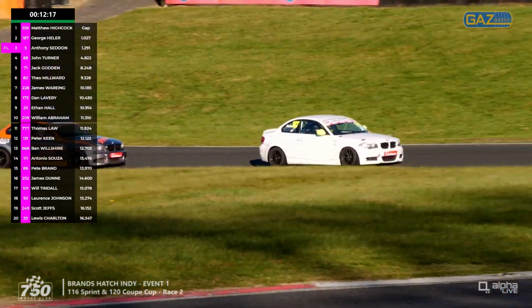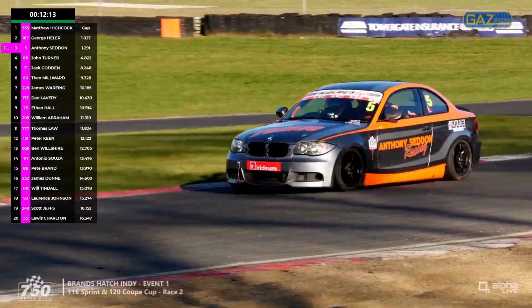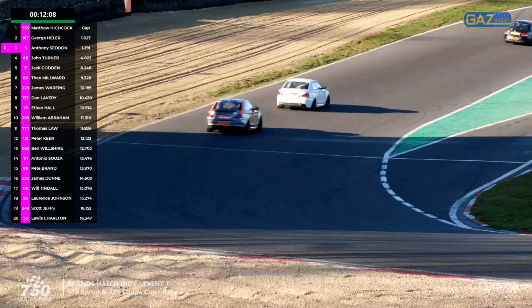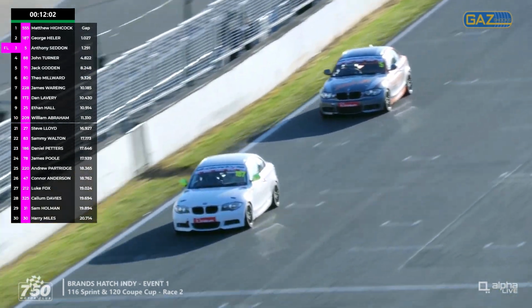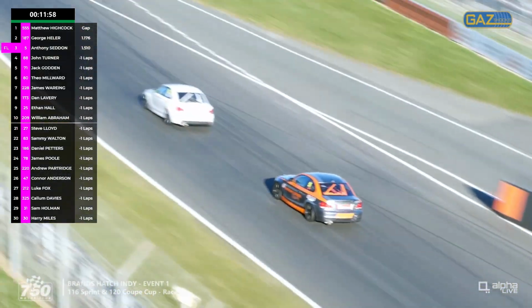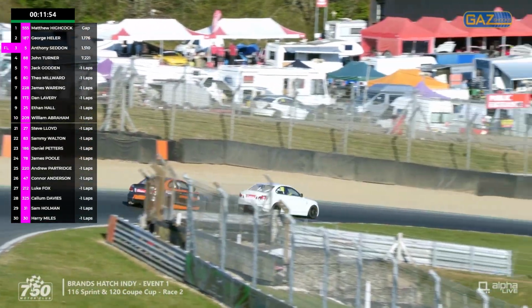Here's Healer with the all-white car with those day-glow yellow mirrors. Seddon number 5, the grey car with the orange trim just behind him. He's a long way clear of the rest. We'll pick up what's going on in the 116s again in a minute, no doubt. It's still Jack Godden leading, I think, as they come up to the line.